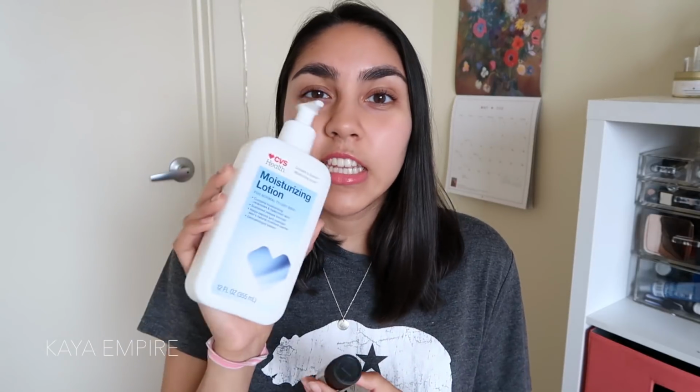Now, when you're using an essential oil like this one, which is 100% pure essential oil, it is essential to dilute this essential oil because you don't want to risk any adverse reactions or severe irritation from using an undiluted oil. The way that I dilute this oil is I actually combine it with my moisturizer. My moisturizer that I use when my skin is acting up is the CVS Health Moisturizing Lotion, just because this is just such a staple for me. This has never done me dirty.